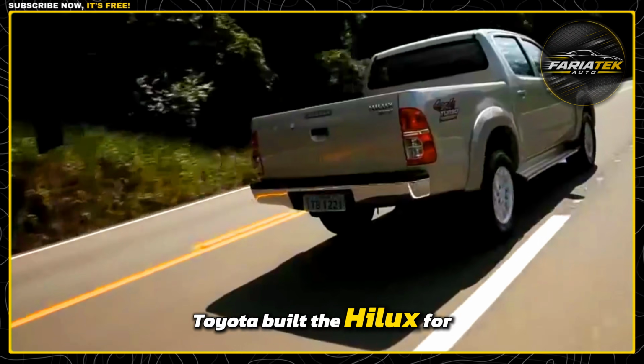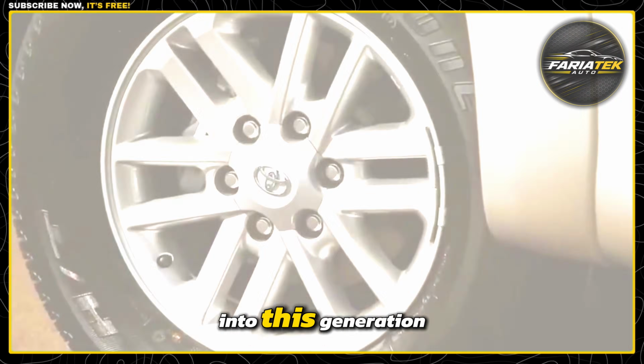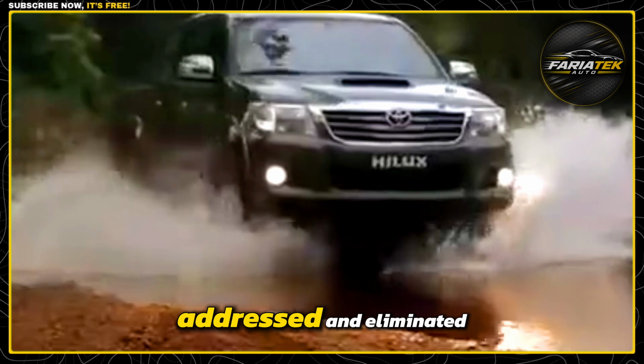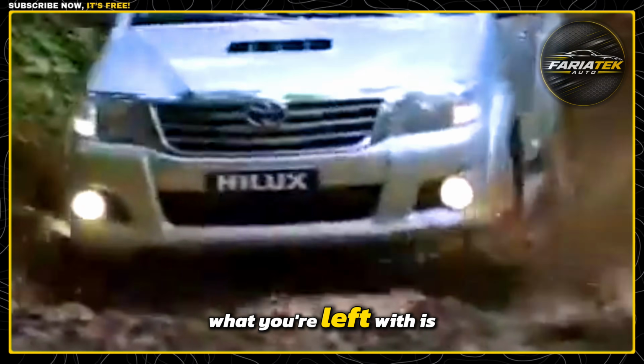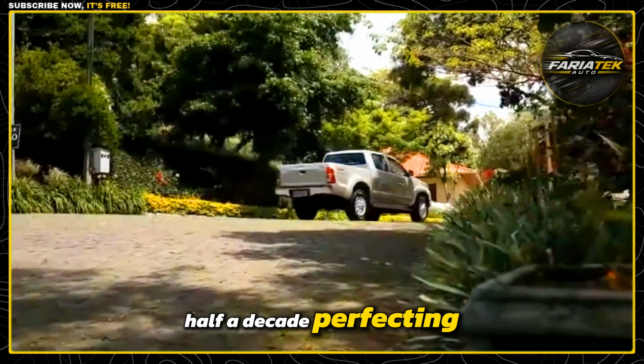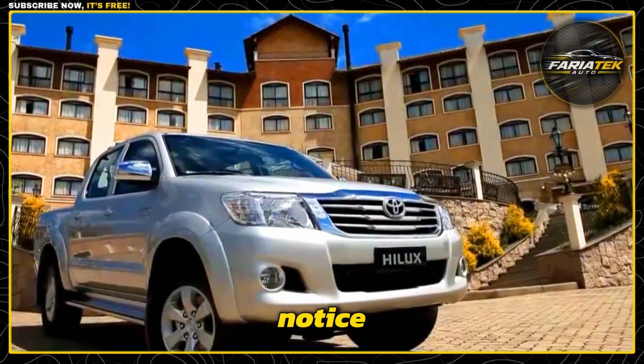Toyota built the Hilux for all of it. And by 2010, 6 years into this generation, every single weak point had been identified, addressed, and eliminated. What you're left with is essentially a truck that Toyota spent half a decade perfecting and then quietly left on dealer lots for someone clever enough to notice.